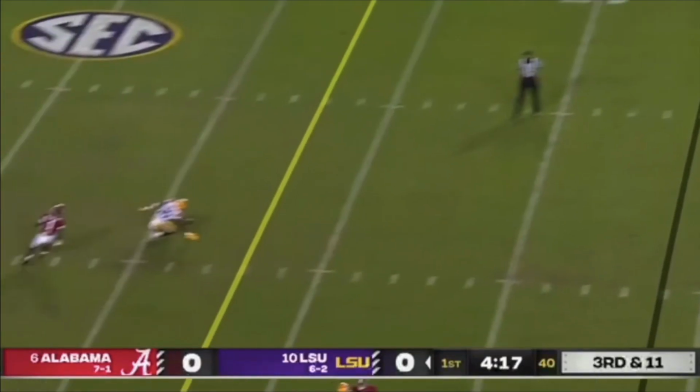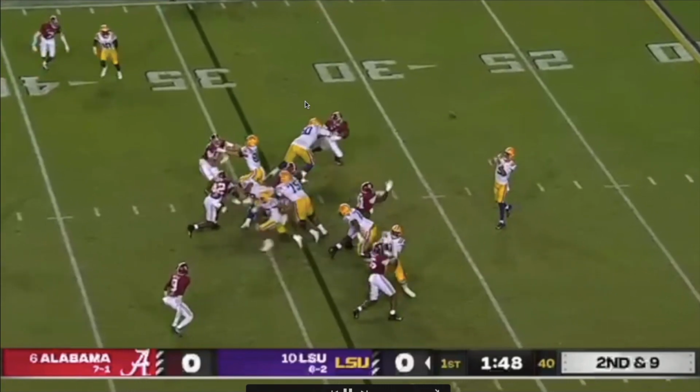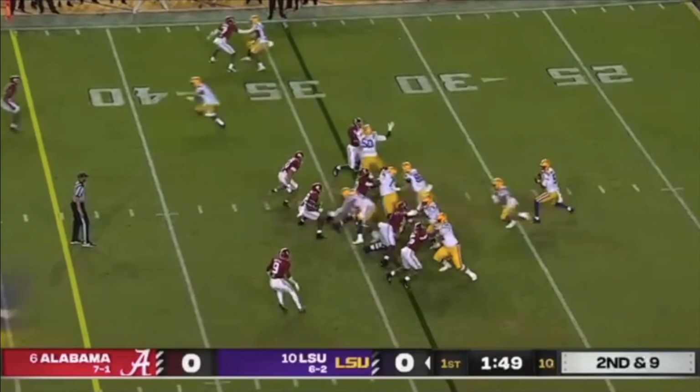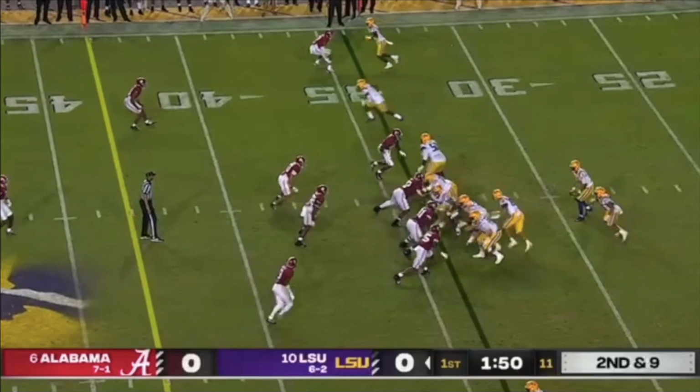Something to point out. Next play here, 2nd and 9, top of the screen. Just want to look at the timing of when he lands this punch here. This dude is super good with his hands in press coverage. Like, he's one of the best in this draft class for sure. And just want to look at the timing when I slow this down.